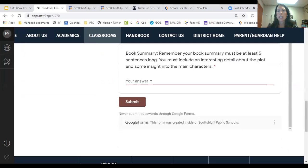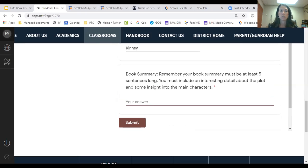Now, your summary has to be at least 5 sentences long. You can't just write one sentence about a book and say, I really liked this book. That doesn't count as a summary. We want to know that you read the book. You need to write at least 5 sentences. You have to include an interesting detail about the plot, something that you found really cool about the book, and some insight into the main characters. If your summary doesn't include those elements, you won't get your candy bar. So make sure you include those elements when you submit your summaries.